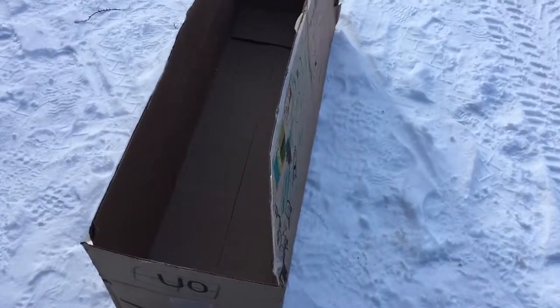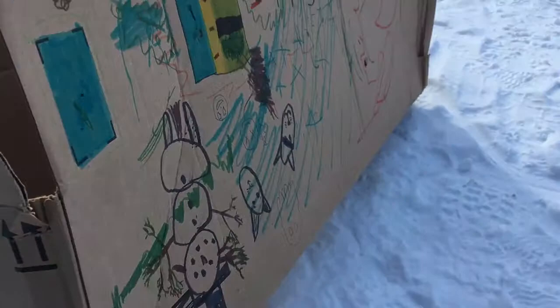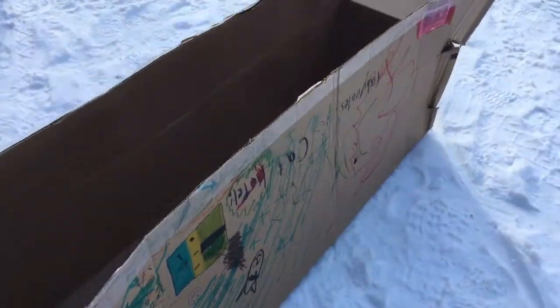We've had this box for a while. It's from Amazon, of course. They've been playing with it inside. Now it's time to play with it a little bit outside before it finally gets recycled.